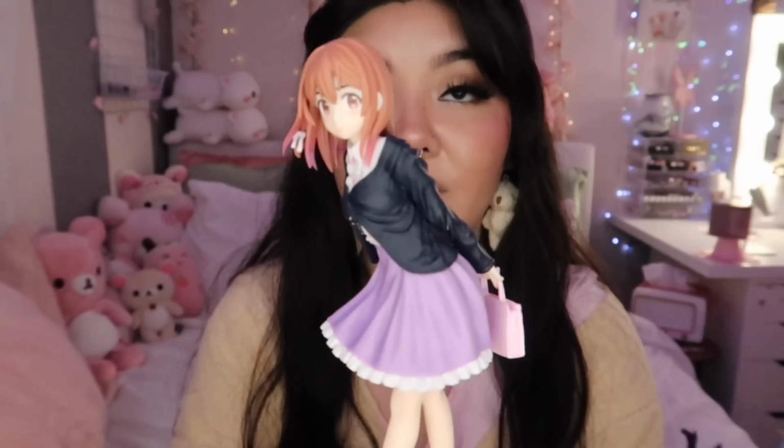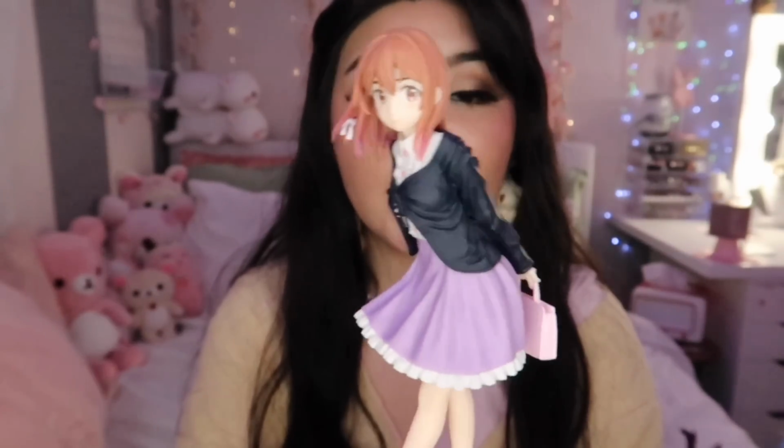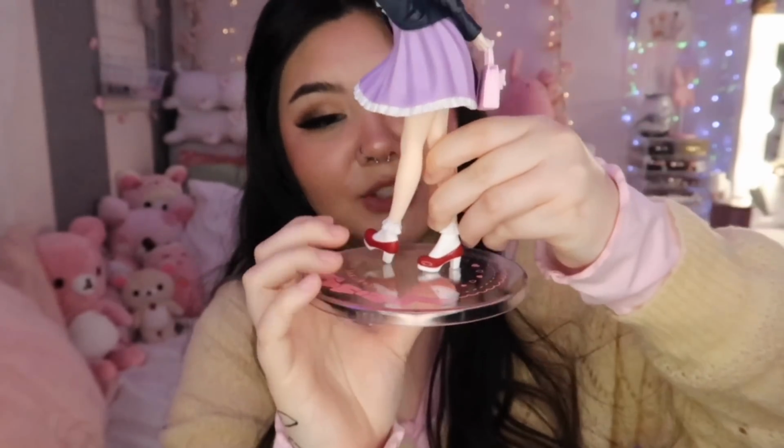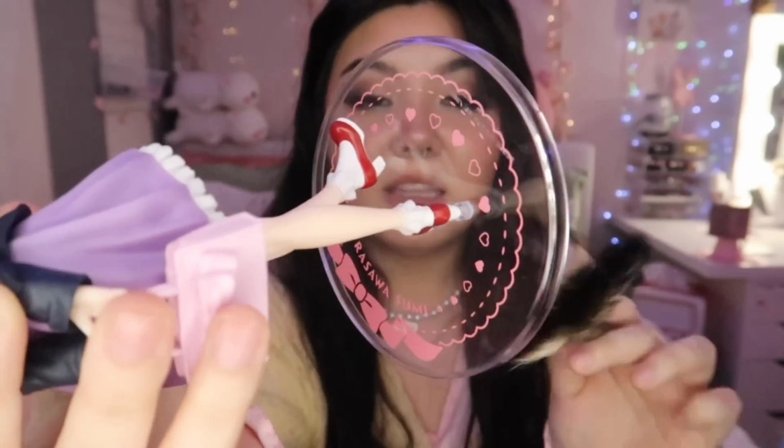Next up, we have Sumi from Rent a Girlfriend. Sakurasawa is her last name. I did not know that. It says it on the base, which is super cute, by the way. It's kind of loose, oh my gosh, but it's one of those clear bases like I like, and it's got the pretty pink writing on there, and I love it because it has little hearts on it, and then it has the bow where it says her name.